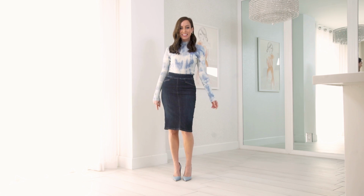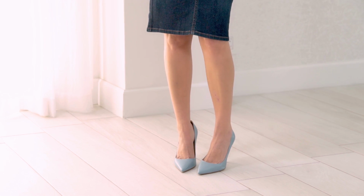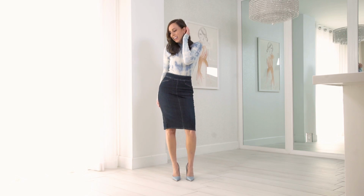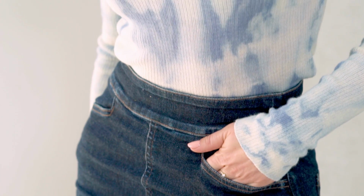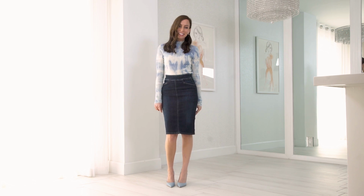For my first look, I wanted to show how you can wear tie-dye to the office. Yes, you can actually wear the print to the office. The trick is wearing something very sleek and sophisticated on bottom, like a pencil skirt. I did denim because I live in California, so we have a more relaxed style here, but you could do a solid color as well. And then on bottom, I just did a classic pair of pumps in blue to match the turtleneck.